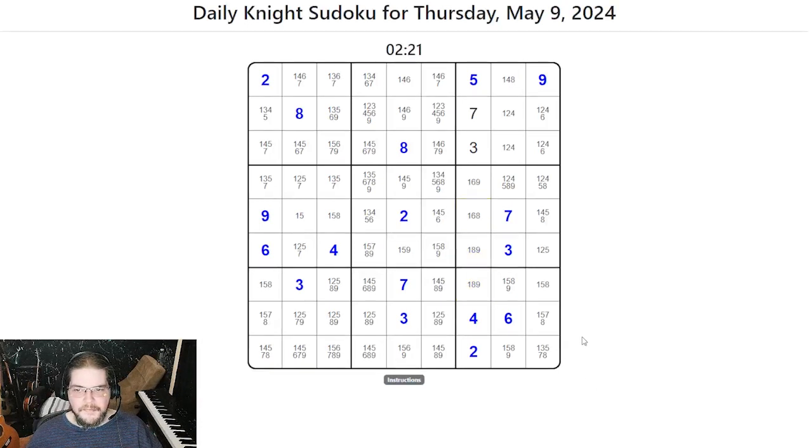Let's look for another set of partners. How about 1, 5, 8, 9, which can only appear in those 4? That means we cannot have a 1, a 5, or an 8 anywhere else in that square, giving us another 7 and another 3. Okay, what do we have next? This 1, 5 looks like a promising start. Notice that none of those contain an 8 as one of the possibilities. The only possible space for an 8 is here, so we'll fill that in.